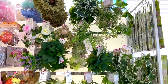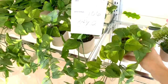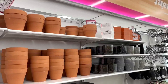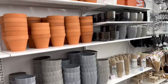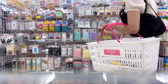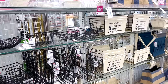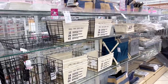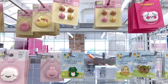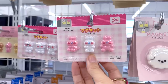Daiso also carries a pretty good amount of artificial plants, like little succulents, vines, and I saw this new hanging pothos plant. They also have an entire section for gardening if that's what you're into. And I personally like to check out their craft section. This is where I get my sewing kits, extra buttons, and whatnot. They also have tons of storage and organization products. And I could not get over these magnets. I wish I had my own place so I could cover my entire fridge in them.